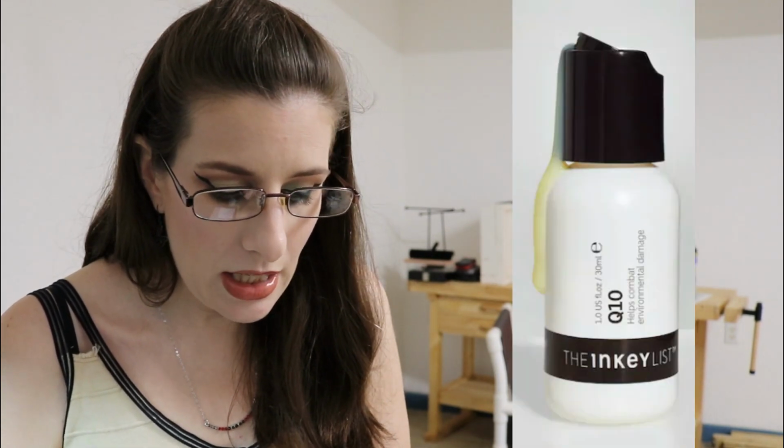The next item that I have on here is from the Inkey List. It is their Q10 Antioxidant Serum. It's $6.99 for that. I've wanted to try a few things from the Inkey List, and I did take 2 items out of the cart just so I could put other stuff in. But the Inkey List is a very affordable skincare brand, and so I would love to try some of their products. And since you can only buy their products at Sephora, that kind of bothers me. But I would like to try their products.